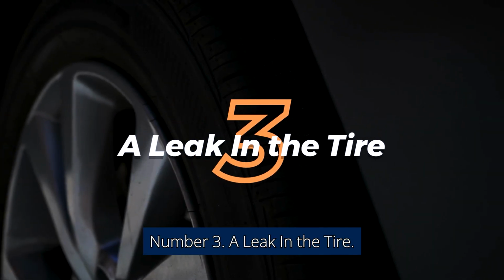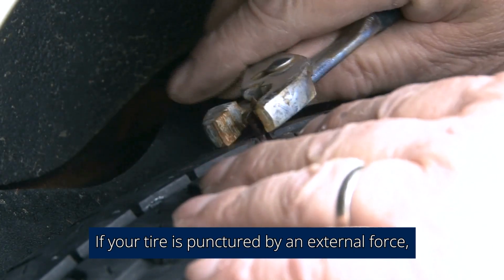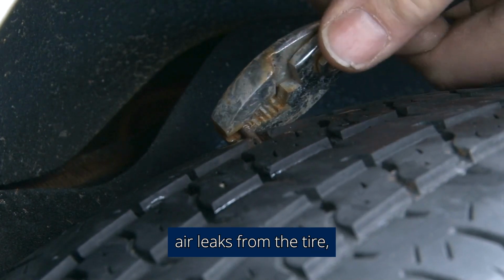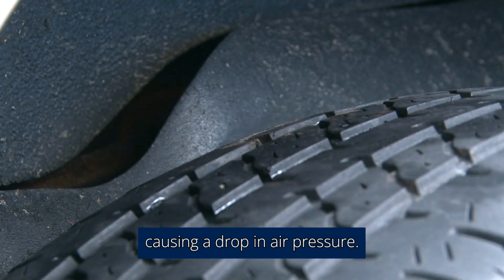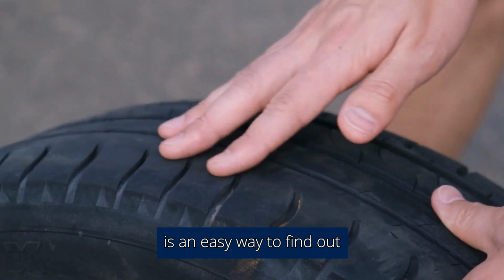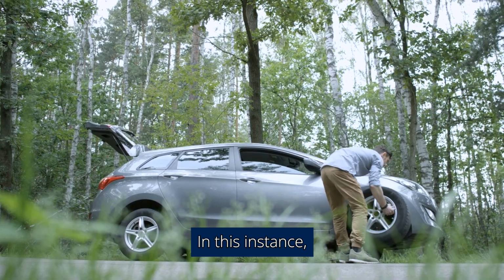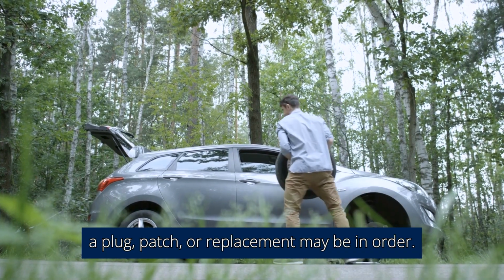Number 3. A leak in the tire. If your tire is punctured by an external force, such as a nail, air leaks from the tire, causing a drop in air pressure. Inspecting your tires for signs of damage is an easy way to find out if this is the cause of your tire pressure light coming on. In this instance, a plug, patch, or replacement may be in order.